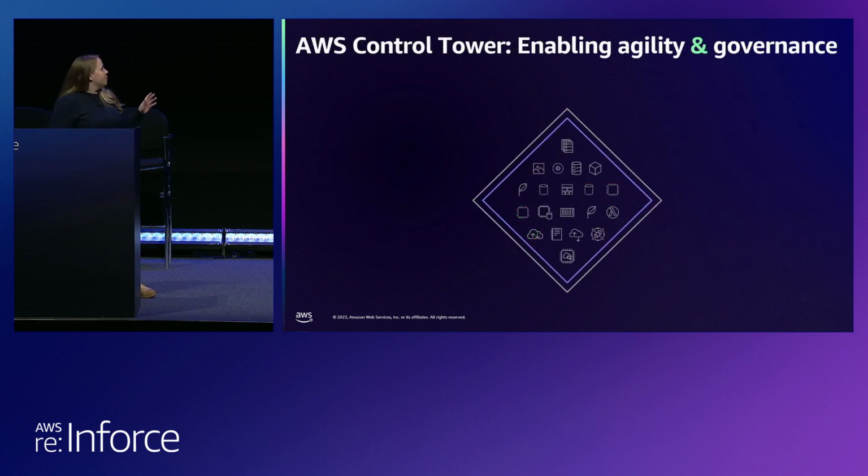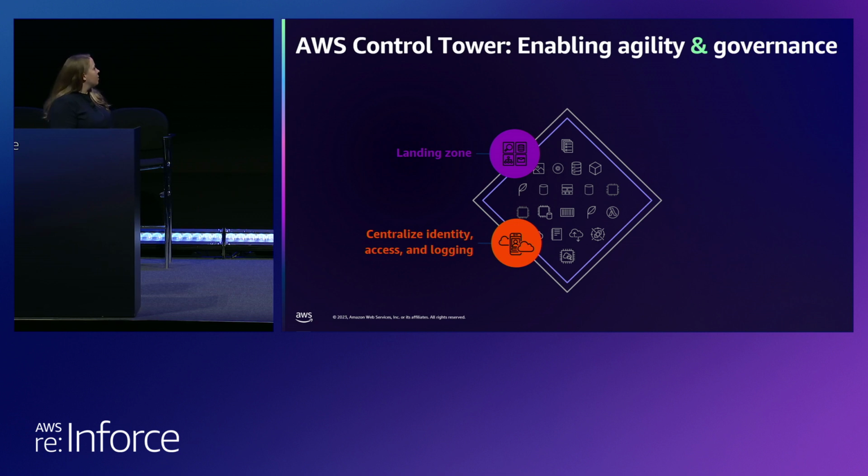So what does this mean? So what is the landing zone specifically? So the landing zone is the enterprise-wide container that holds all of your organizational units, accounts, users, and other resources that you want to be subject to compliance regulation. And what's great is that the landing zone actually scales to fit your business needs. We also set up a centralized identity and access logging.